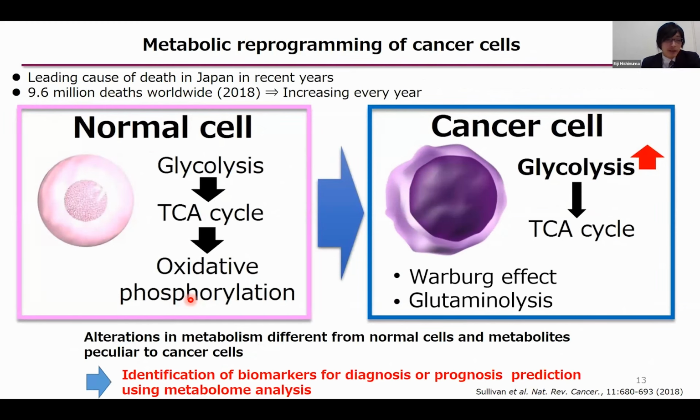Cancer has been the leading cause of death in Japan in recent years, with 9.6 million patients lost worldwide in 2018. The number of cancer patients is increasing every year, and it's a very important disease worldwide.